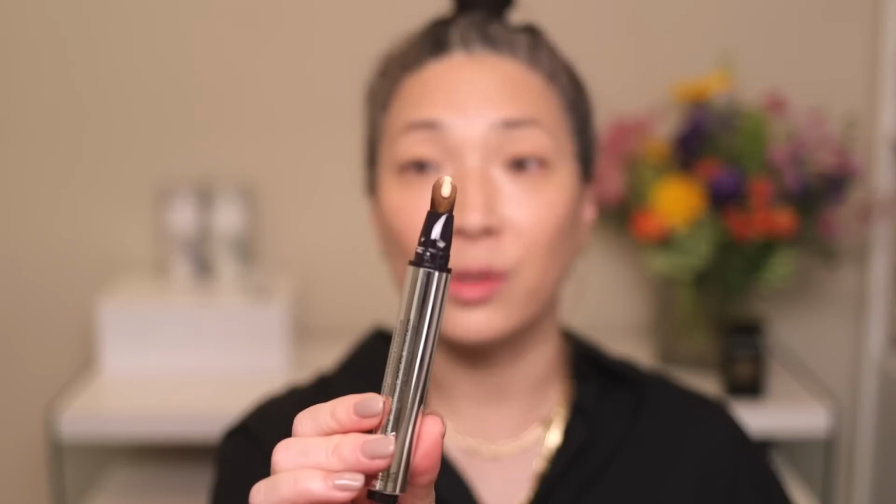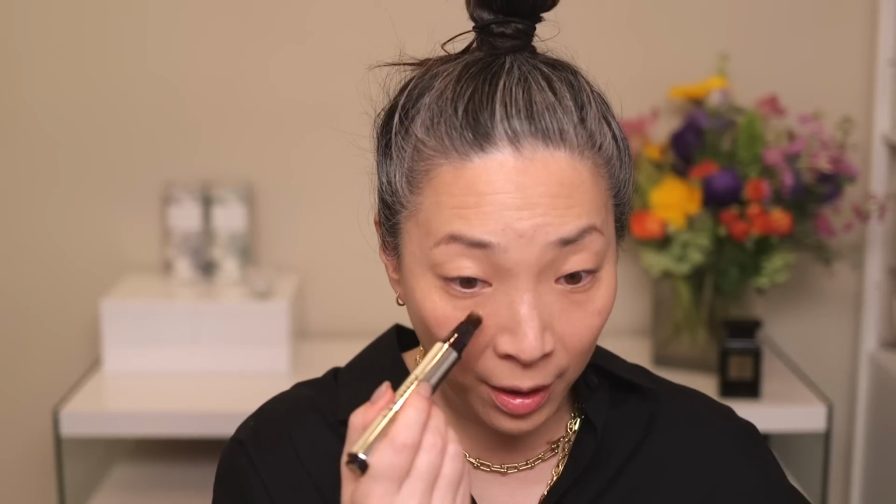Okay. All right. As far as concealer is concerned, I don't have anything brand spanking new, but I'm just going to throw on the By Terry Hyaluronic Hydra Concealer. I have it in the shade 100 Fair, and I've really been enjoying this concealer. It has a really nice creamy texture. I love this brush tip applicator. It's really, really quite handy.